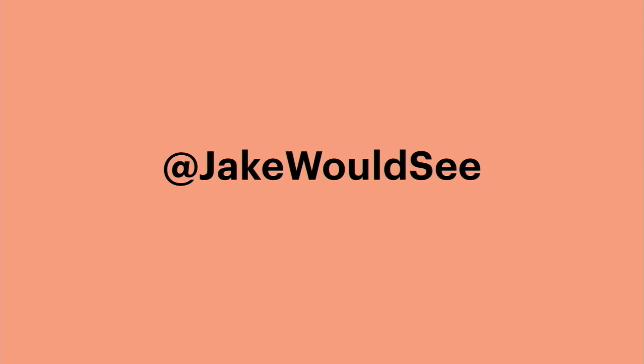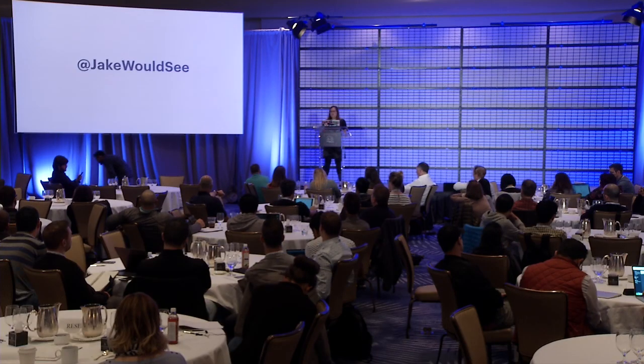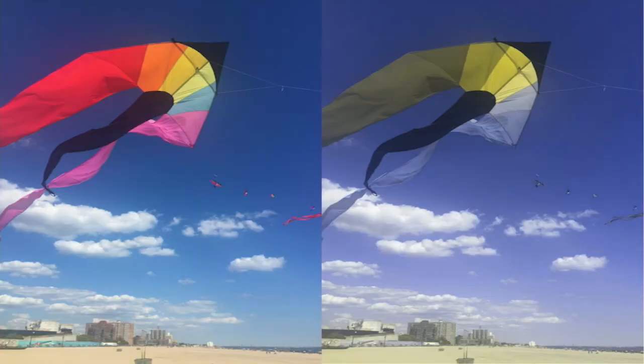He has protanopia, where all of the red cones are gone. So you can see this, it's like a rainbow-colored kite. On the right is what he sees, like it's all green, yellow, and blue. There's no reds whatsoever. So what does this have to do with color on the web?